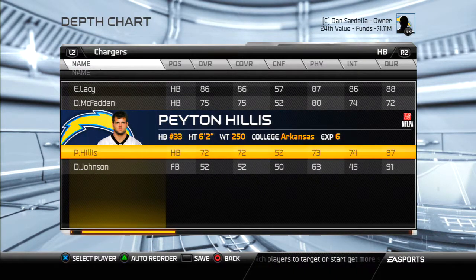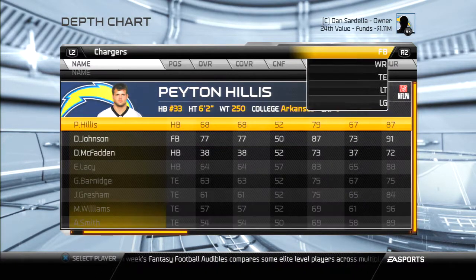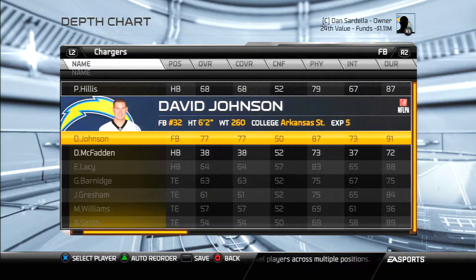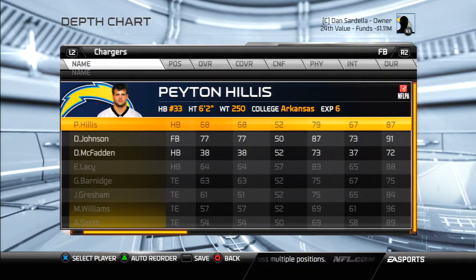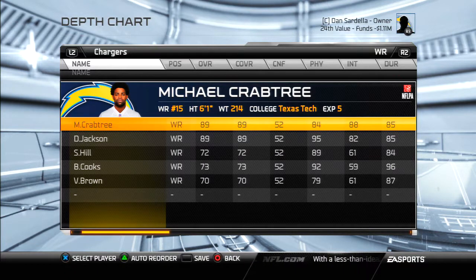Peyton Hillis. You may be looking at me like, why do you have Peyton Hillis? The reason I have Peyton Hillis is because he's actually an 82 rated overall fullback. And I didn't want to waste a pick on a fullback early, so I just picked up Peyton Hillis. I also love his face mask. So we're going to skip fullback. Well, it says 68. In the game, it's 82 for whatever reason, but there we go.